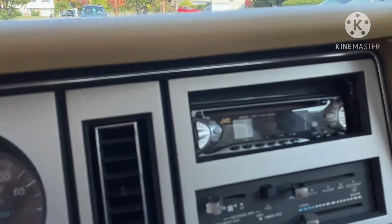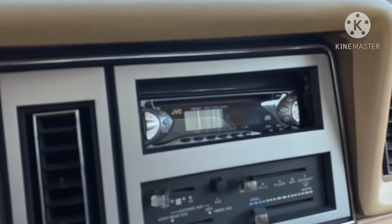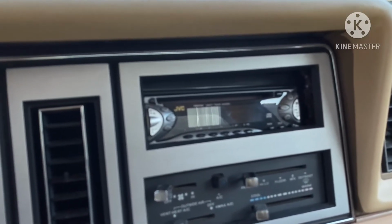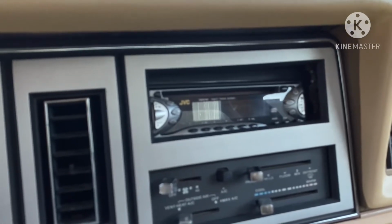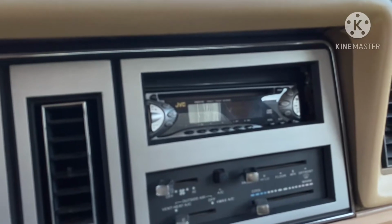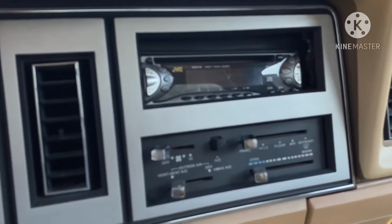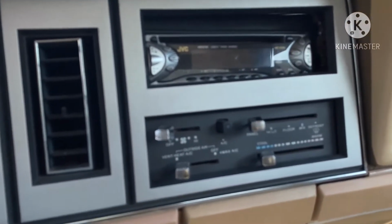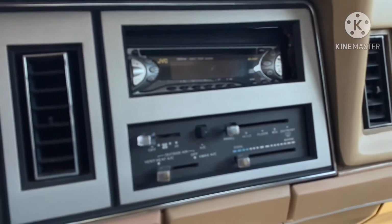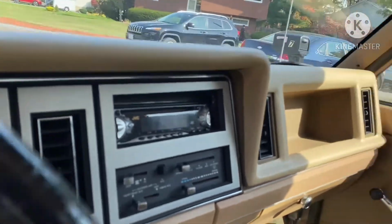The radio's not original, and that's going to come out. If anybody out there has an original factory Ford 83, 84, 85 radio, let me know, and I would love to pick that up from you if you're not using it and all the lighting works on it correctly. And then as you can see, it is a factory air-conditioned car, so that's cool. So that's what we got going on the inside.